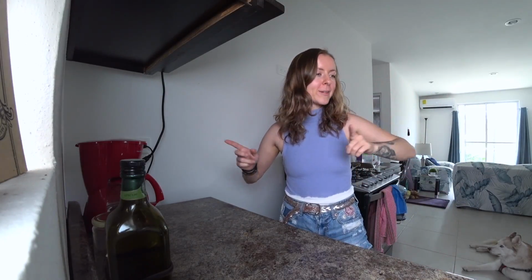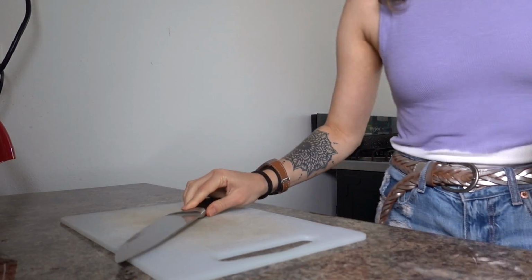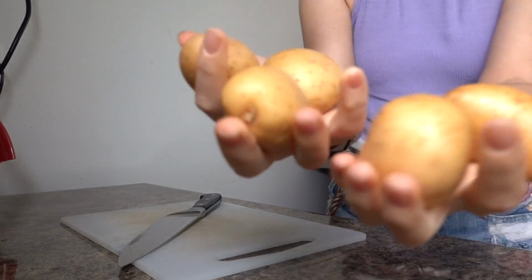Alrighty, so we're going to get to making breakfast here. Gotta get a cutting board, a knife. First, we're gonna start with the potatoes.